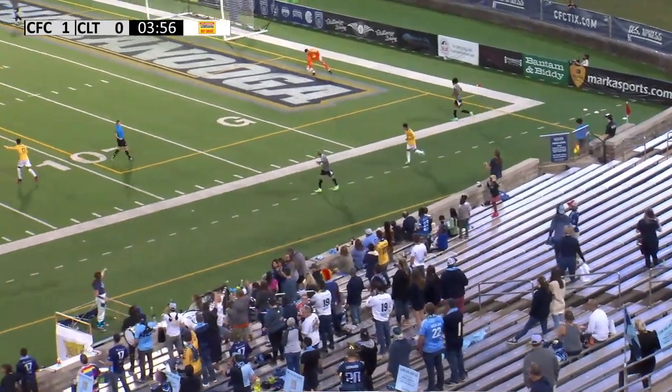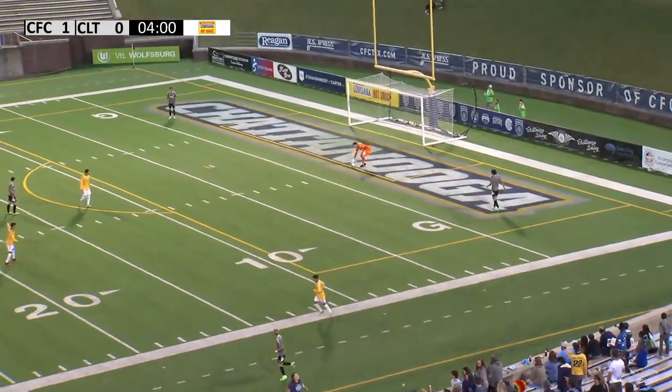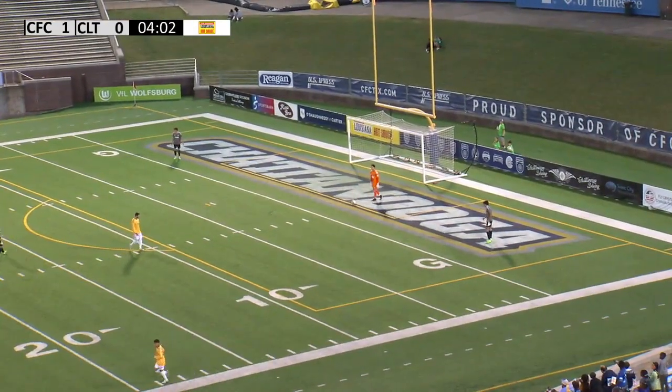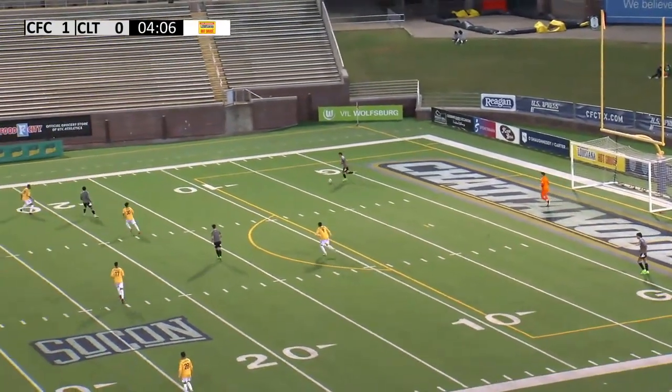Big-time fan of this move by the MLS to bring in these next teams, these next-up programs, and continue the growth of soccer across the United States and worldwide. That's a big next step, don't you think?